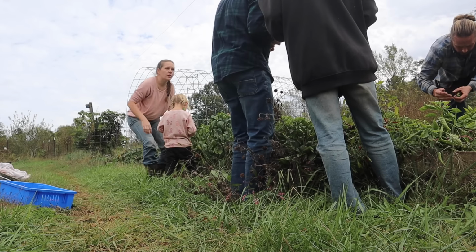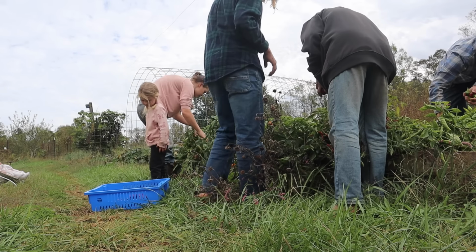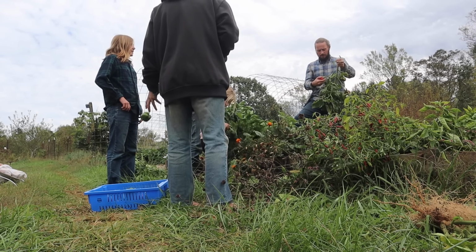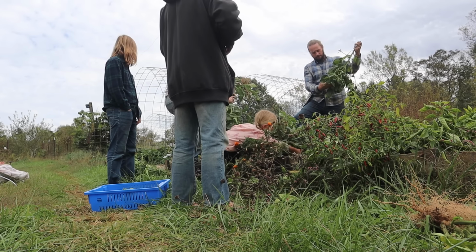Doesn't look like the frost hit these very bad last night. It was kind of a surprise frost, but 34 is pretty cold. Yeah, green bell pepper. I picked it because I didn't know if we could use it. Kyla, catch. Good catch. Ooh, rotten. Good one. Not good one.